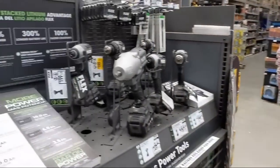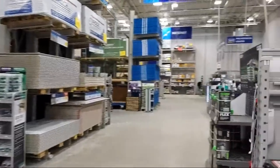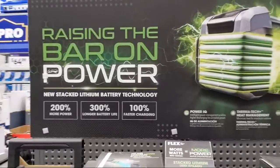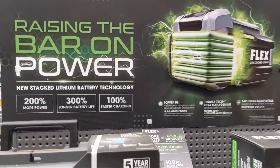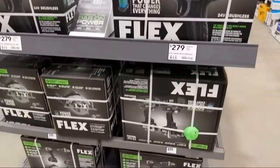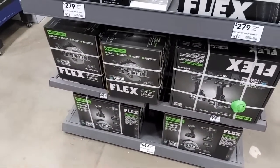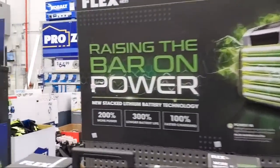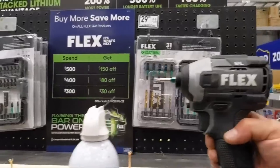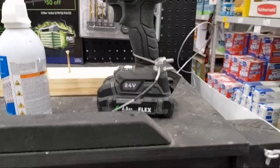So this is the deal. It's pretty funny, they're having some stuff going on. Let's talk about it before I move off the Flex. We'll get all the Flex out of the way for all you Flexinators that love it. They have even more Flex tools here at this end cap. You'll see they have more stacked lithium kits here. If you wanted to give stacked lithium or Flex a test run, it looks like you can't do it here because they have the standard batteries.